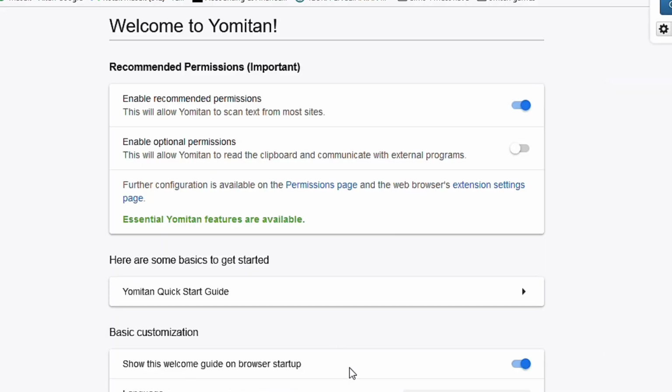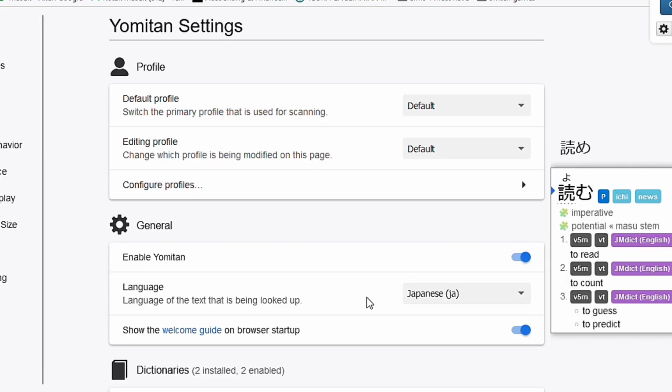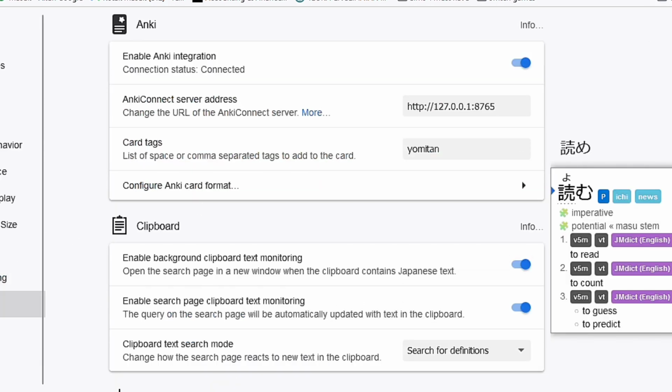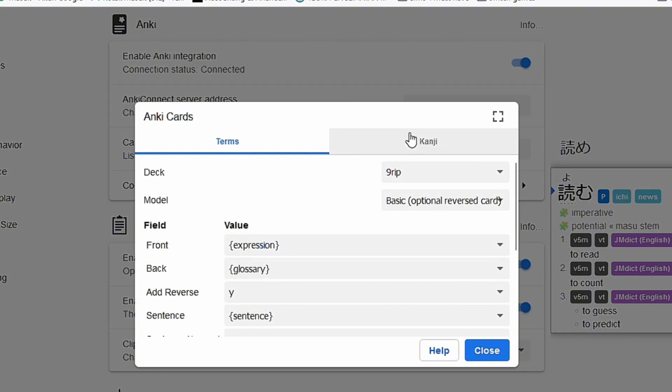First, you need Yomi-chan as your dictionary. For Chrome, you can use the Yomi-chan extension, though it might not be available anymore, so you can use Mozilla and use Yomitan. Connect Yomitan to your Anki. I'm sorry I forgot how to connect it, so if you're unsure how, there are tutorials on YouTube.